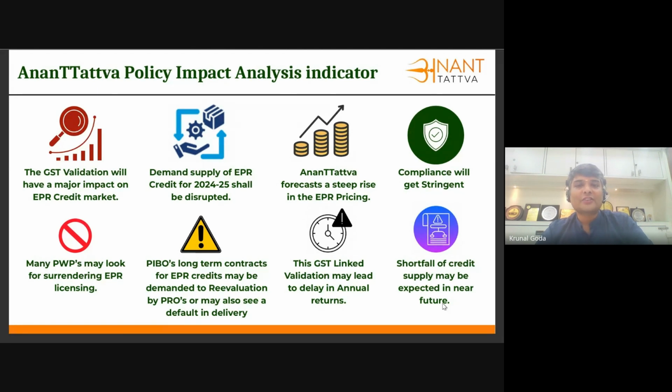Compliance will get stringent, with more and more checks, with the audit fees being clearly segregated, where it states that the annual fees are now being categorized and audit fees are being collected. So there will surely be audits coming in.